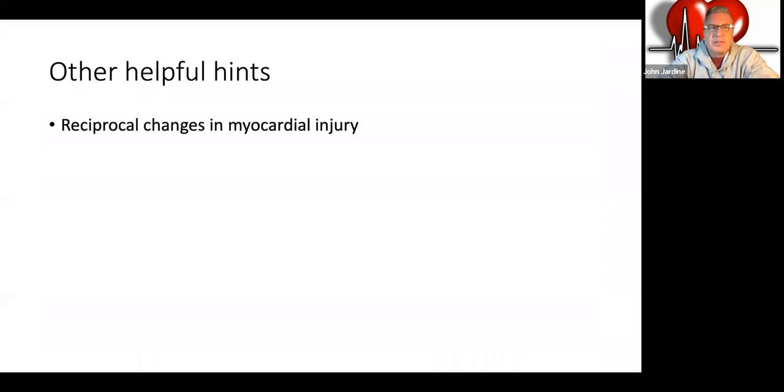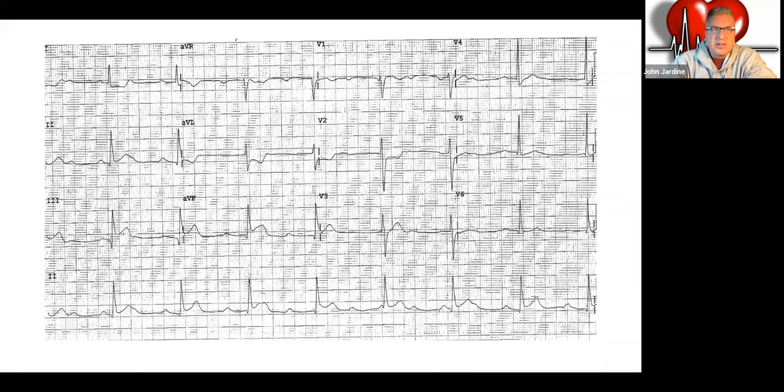What is helpful, though, especially in an MI, is that you'll see reciprocal changes when you see myocardial injury. So if we go back to this EKG where you have ST elevation in 2, 3, and aVF, right? So this is an inferior MI. In the reciprocal leads, or the anterior leads, you'll see ST depression. So if you see elevation in 2, 3, and aVF, and you see depression in 1 and aVL, then this is a true myocardial injury. This is a true STEMI, and there's nothing else that will do that. So again, look for reciprocal changes. These are hints to true ST elevation.